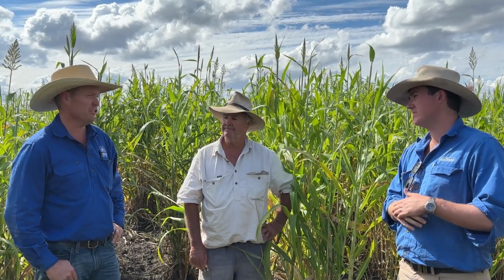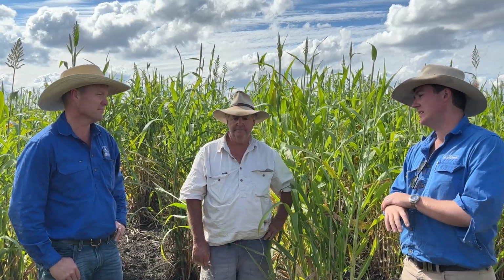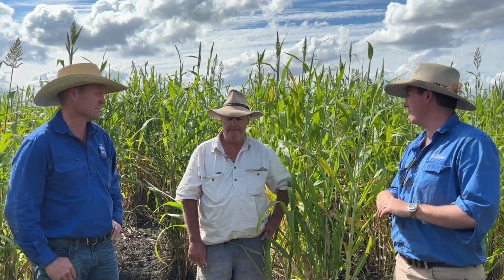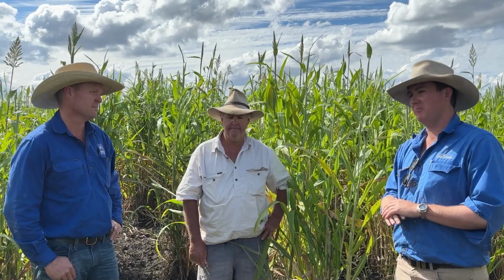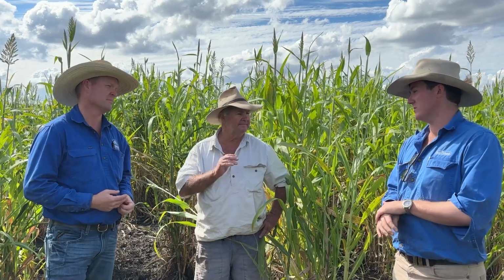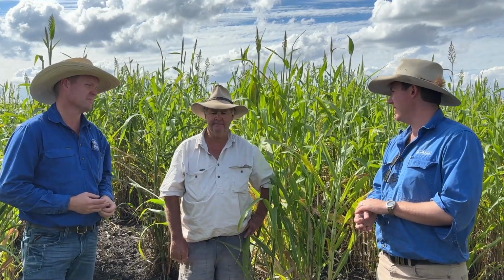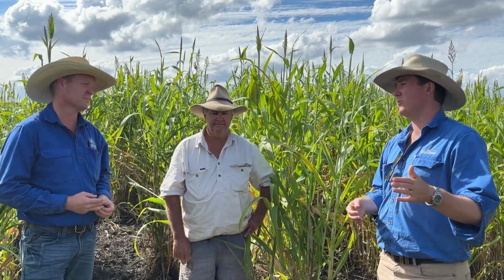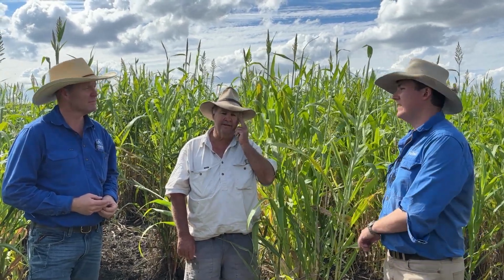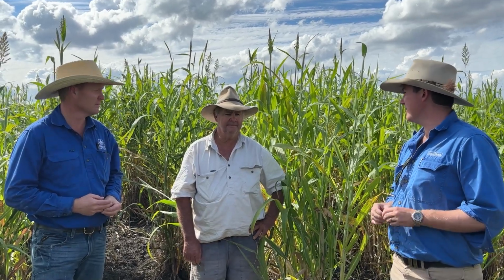In terms of nutrition, what was put on here this season? Nutrition was probably a couple of hundred kilos of urea applied pre-plant, with the intention of topping it up once or twice, depending on how things went. It came out of a Pioneer corn crop last year, which was cut for silage, so we probably knew that we were a bit on the lighter end. But being so dry, we didn't know how the season was going to pan out either, so we thought we'd try and save our money where we could and just see how it all went.